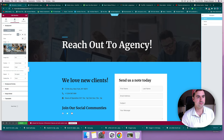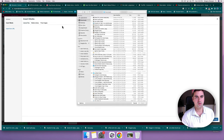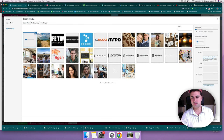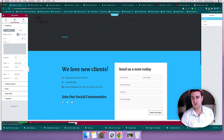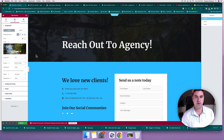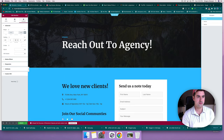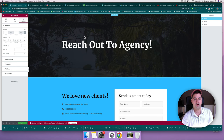Style, choose image, upload files, select files, grab our big beach for contact page. And of course, if your business exists in the city, these could be urban photos, stuff like that. Insert media, awesome. And like we did before, we can change what part of the image shows up. And we can change the height of it by going to advanced and giving ourselves some more padding on the bottom. All right, pretty cool.